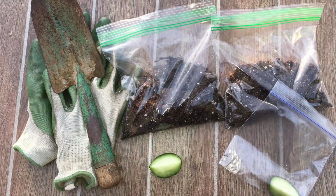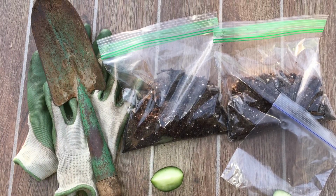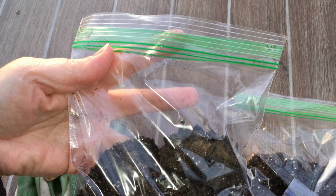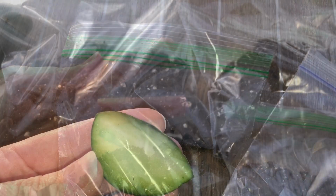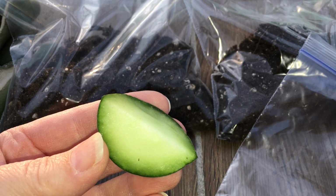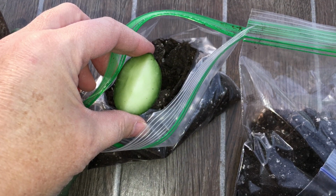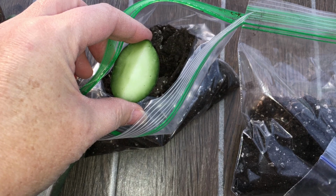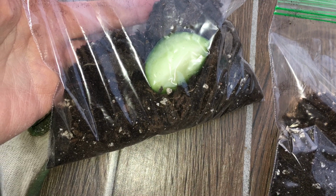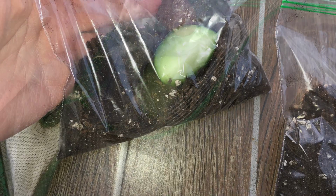For our experiment, you'll need 2 sandwich bags, a smaller sandwich bag, soil, some pieces of vegetable, I used ends of cucumber, gloves, and a shovel. Put the soil into the 2 bags, add your cucumber to one bag and seal it up. With the other bag, put it into a smaller sandwich bag and stick that into the second bag.